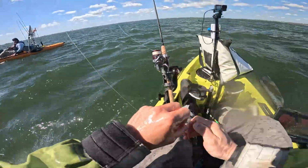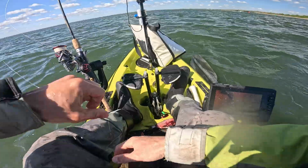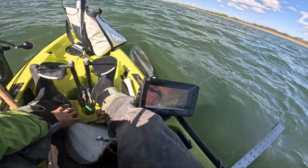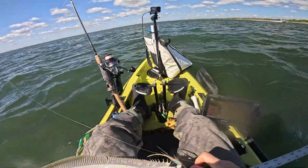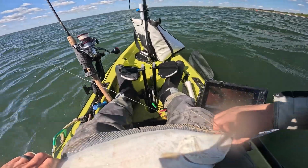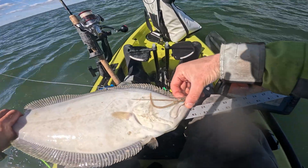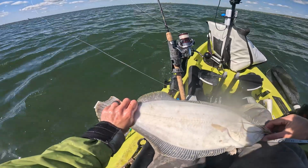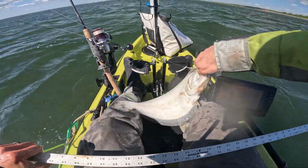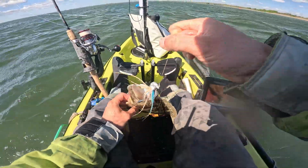Dude, I switched to a bunker strip. And the first drift. Yeah. This might keep. This actually might keep. He's a little bit bigger than I thought he was. Yeah. That's a keeper. Almost 20. He's like 19 and a half. So that's the limit. That is the limit, guys. I can't believe we did it.